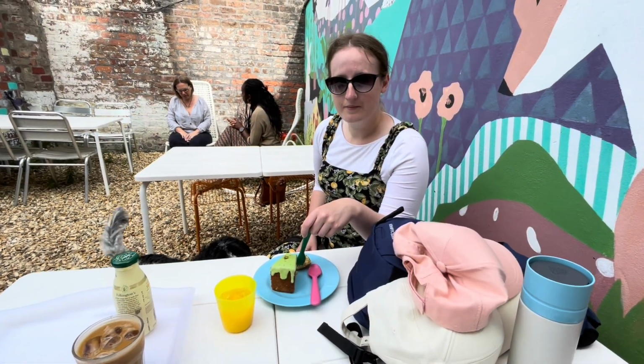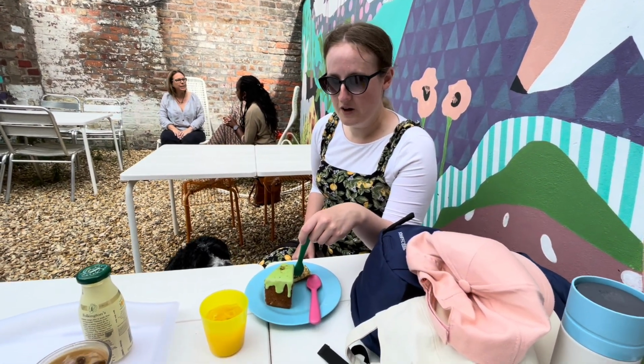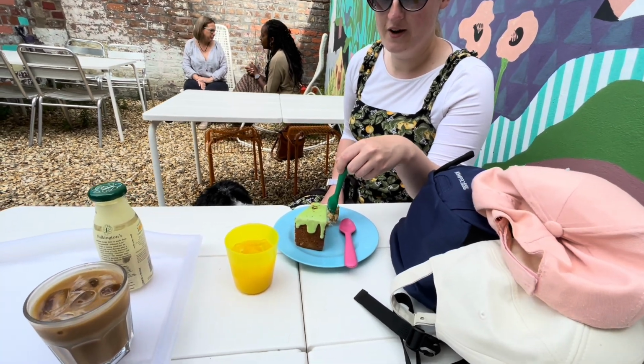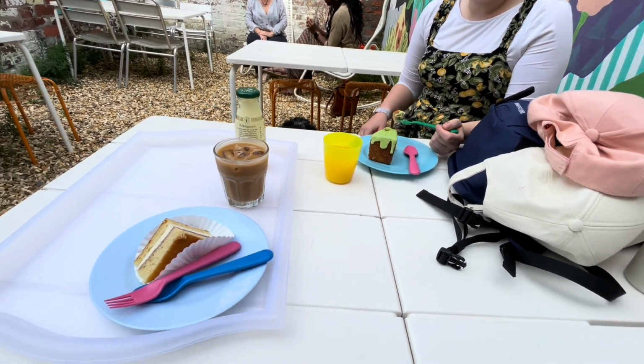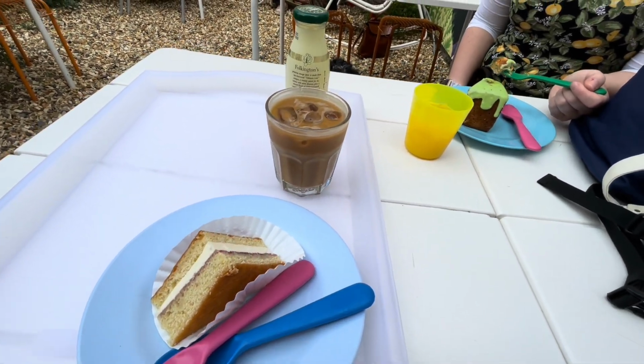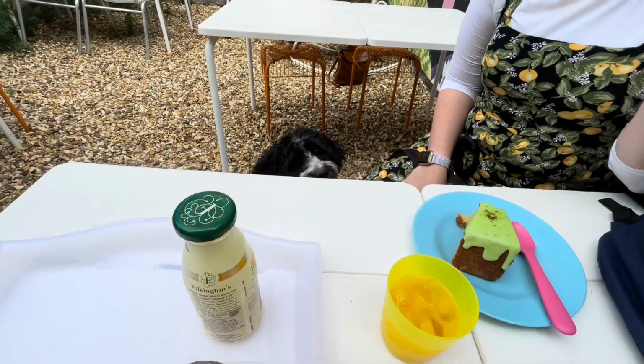Alright, so here we are for our first pit stop. What have you got? I've got pistachio bundt cake, which I've never seen. I've seen bundt cake before, but not pistachio, so I'm very excited to try it. I've just got an orange juice. And I've got Victoria sponge with iced coffee, and Eva's getting none of it.